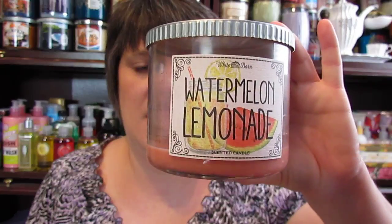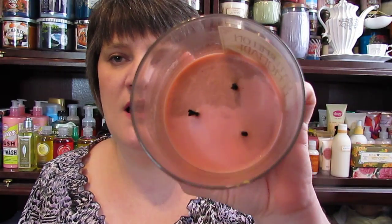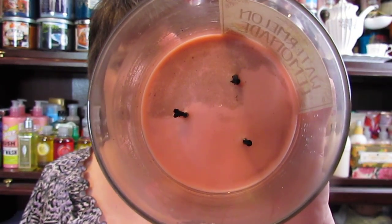Then I have this Bath & Body Works Watermelon Lemonade. Absolutely love the scent on this candle. Only one problem. The wicks. This is from the spring line, and this had the puniest freaking wicks on it known to man. You can tell how it's discolored, and you can see in there how they're laying over. I fought with this candle the entire time that I had it.